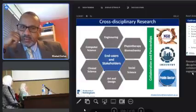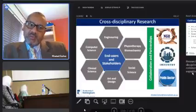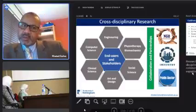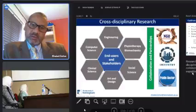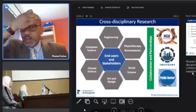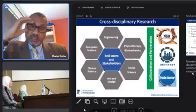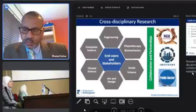Industry is a key part, and the public sector. And the reason to have all these stakeholders in this cross-disciplinary research is that working on assistive devices, biomedical engineering, or healthcare technology in general has a social impact. That's why it is very important to have a multidisciplinary team working in this research.